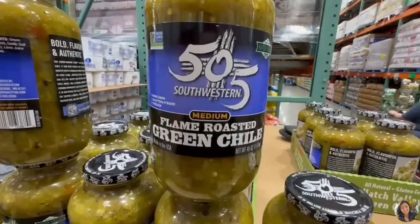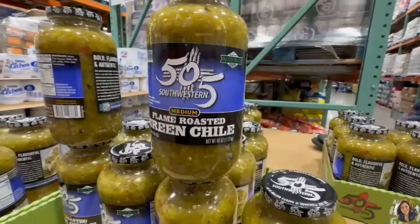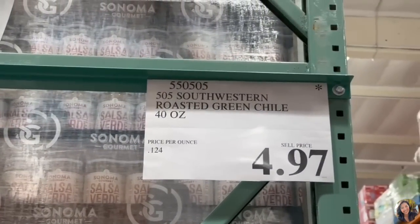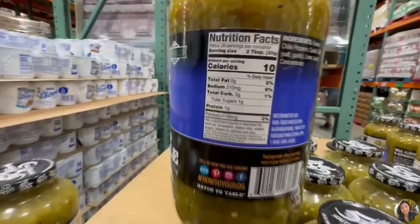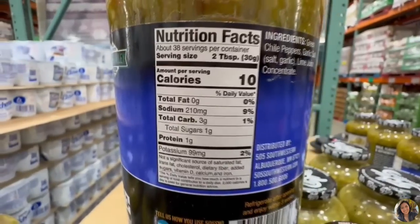This flame roasted green chile salsa is actually pretty good. It is medium spicy and it is from the brand 505 Southwestern. This one I found at the price of $4.97. That's the price you're paying for a 40-ounce jar. Keep in mind, guys, that this item originally sells at the price of $7.99, right? So that's some pretty good discounts right there.